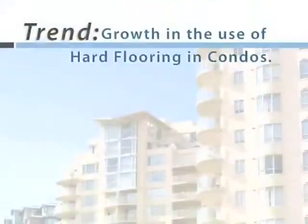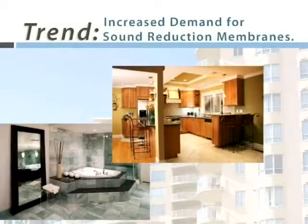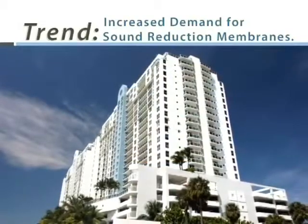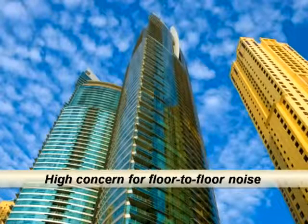Growth in the use of marble, tile, and hardwood flooring in condominiums has increased attention on the need for sound reduction membranes. People who purchase expensive condominiums often come from single-family homes where there are no neighbors walking the floor above them. Luxury condominiums put these people in rooms over one another and can cause concern about noise.